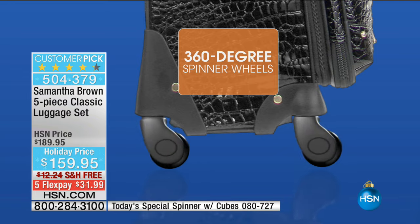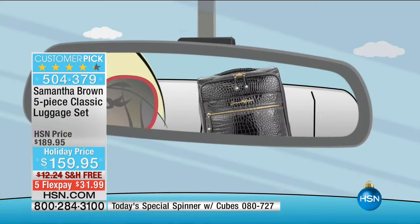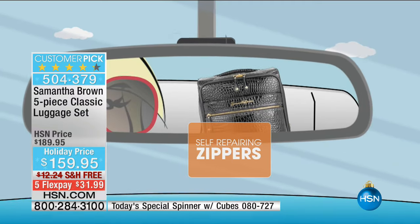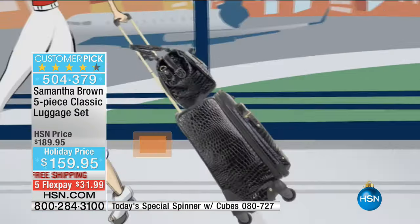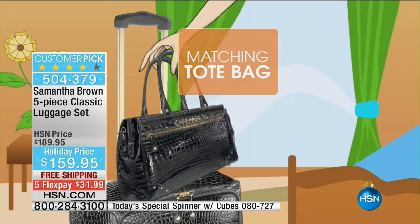And let's talk about those spinner wheels, Samantha, because that allows you to glide with ease, no struggling, nothing whatsoever. The bag moves how you move, and self-repairing zippers are imperative. Listen, all of our zippers get caught on a sweater. You just keep going back and forth, and then it works itself out.